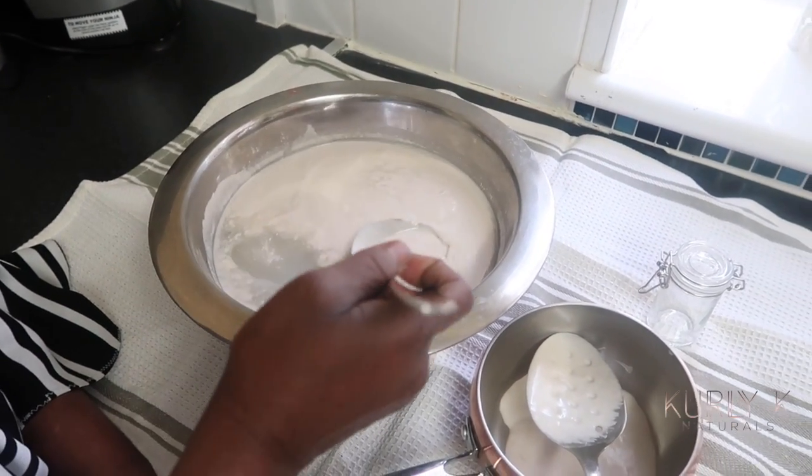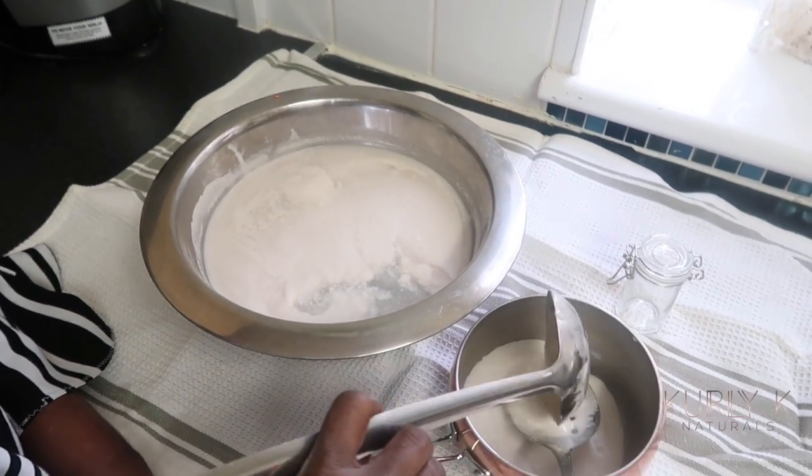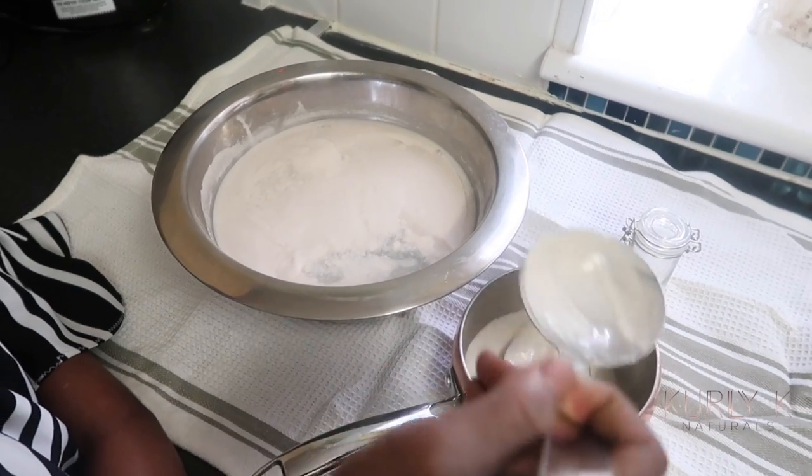So the next day we've come back and we're just using a ladle to scoop off the top of the coconut. Yes, so I'm just going to leave you to watch how we do that.